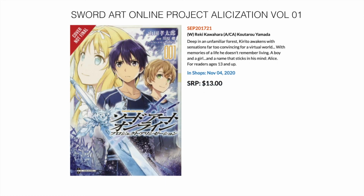Sword Art Online. Can't really say much more about this than what's already been said for years and years now. If this is your thing, then this is the project. Wow, I'm going to murder this translation or pronunciation, but let me try. Project Alicization Volume 1. Sorry, that was horrible. If you like Sword Art Online, then buy this.